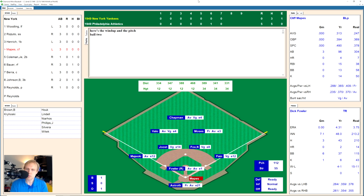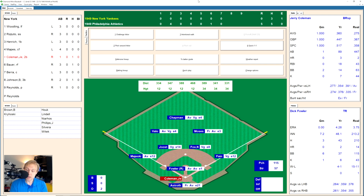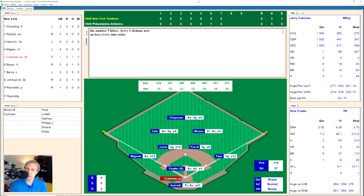Here's Cliff Mapes, who takes the ball, and there's another ball inside, 2-0 the count. And there's one foul back to the backstop. It's 2-1 now on Mapes. And there's a little ground ball right in front of the plate. It's actually come back to Fowler. He throws to first for the out, 2 away. And here's Jerry Coleman. Coleman takes a strike. 0-1 is the count on him. And there's a ball in the dirt. 1-1 now on Jerry. And there's a fly ball over to right field. Moses has it for the out.